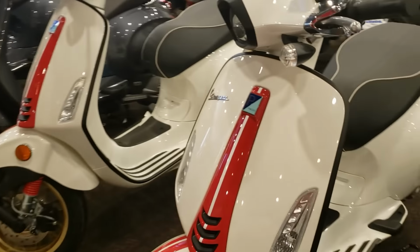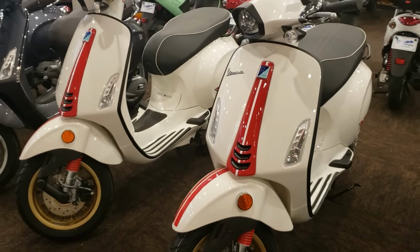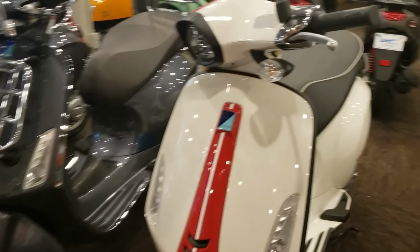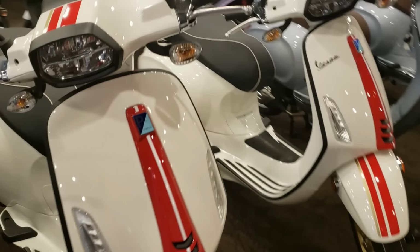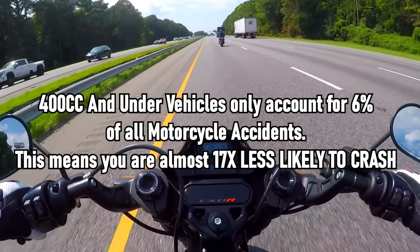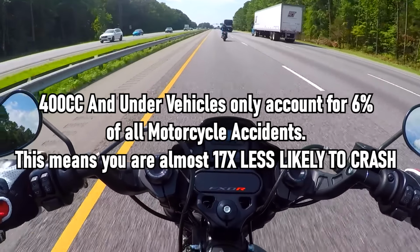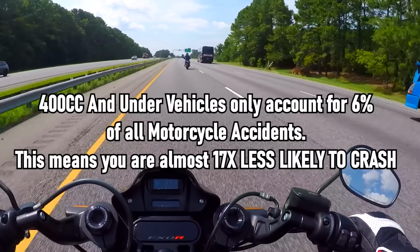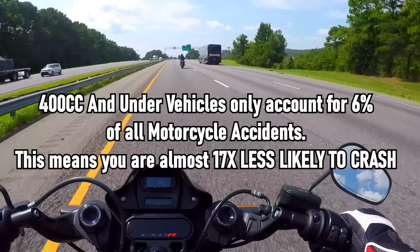As to whether or not you think that iconic styling is a strength or a weakness depends on the eye of the beholder. And full step-through scooters like this have a long way coming before they become accepted by the general American public, but I, here on this channel, will absolutely always support them. A lot of these vehicles aren't nearly fast enough to pop wheelies or do triple digits, so they won't get you hurt as long as you're not stupid.